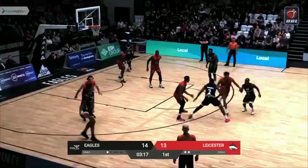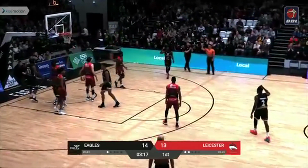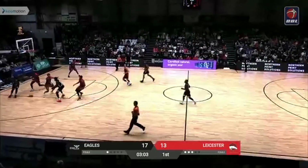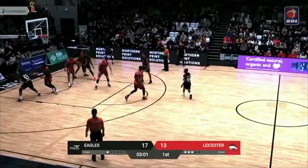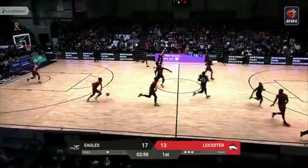So Morcell into Mitchell. Mitchell having a good look around. It's only 8 seconds on the shot clock, but Darius Defoe goes past Jesse Chuku, lays it in for rebound. Fletcher pushes it. Morcell thought about going all the way to the basket, but drops it off to Darius Defoe. Turnaround jump shot is good. Eagles lead 19-13.